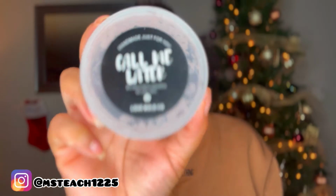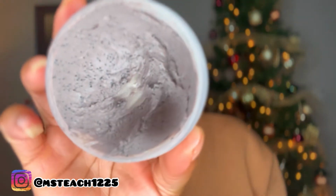So in no particular order is Call Me Later. This mask is for the face and the body. I'll show you what it looks like. Doesn't really have a scent to it. Love this face mask. All of the face masks are very thick.